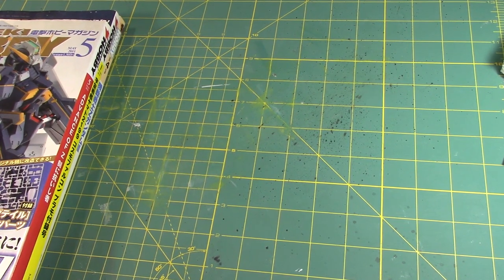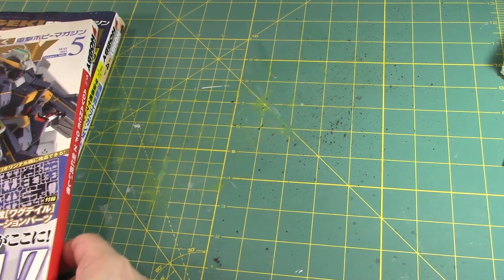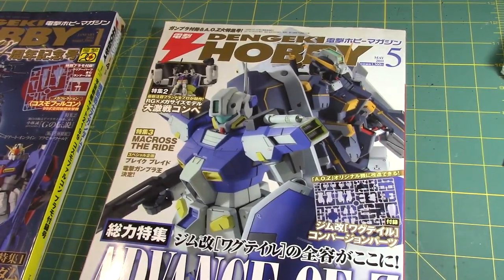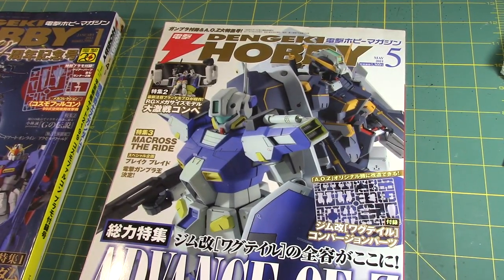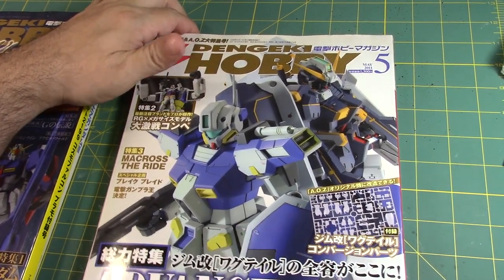So that concludes all the Hobby Japan magazines I have. The next set of magazines I have right now are the Dengeki Hobby magazines. I only got two. I thought I had more than that. We'll go with the oldest issue, which is May of 2011.